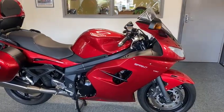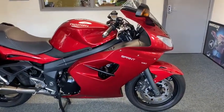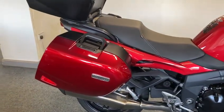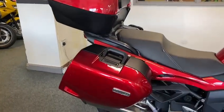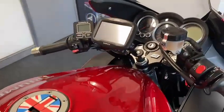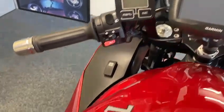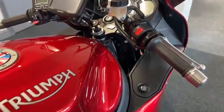Nice and clean. You can see there. Paintwork lovely. So if you look at it, it's just a nice original bike. 3-box Triumph luggage on it for you. Triumph comfort seat. It's got a Garmin Sat Nav, electric Scott oiler, heated grips, ultra low mileage.